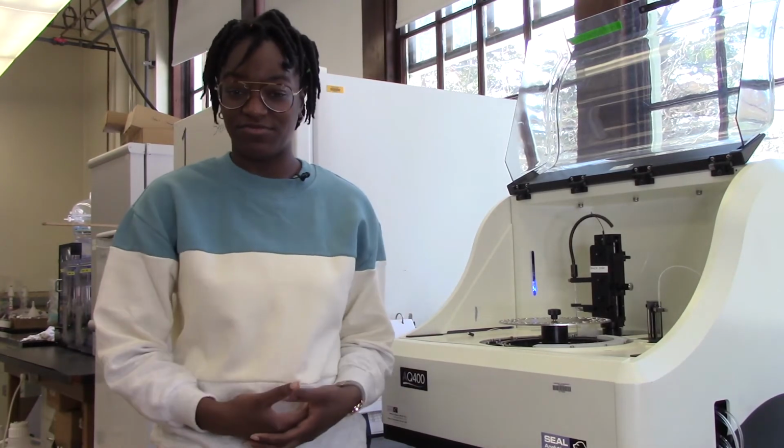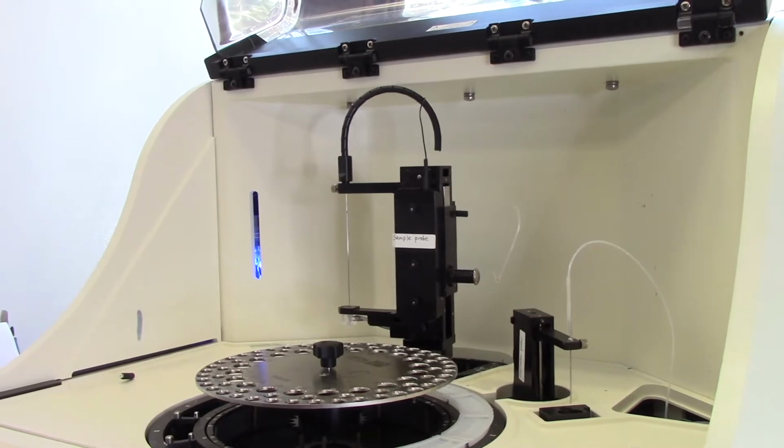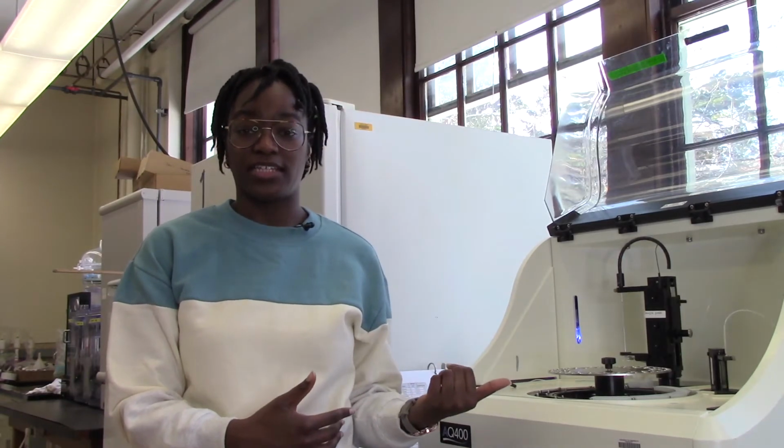So this is the SEAL Analytical AQ400. Some advantages of using the AQ400 include that it is time efficient, you need a very small amount of sample, and we can measure for many different analytes at the same time.